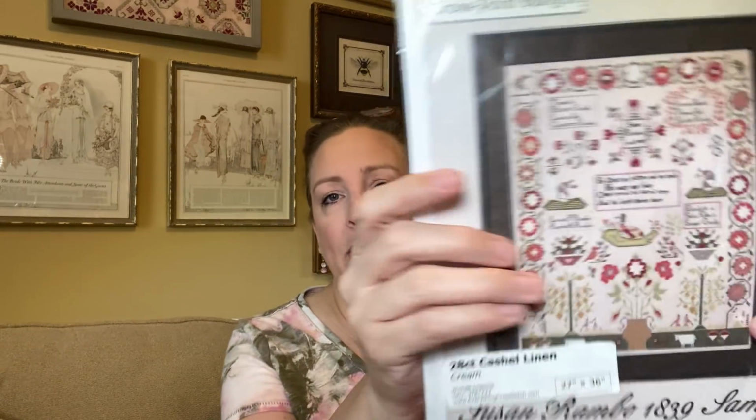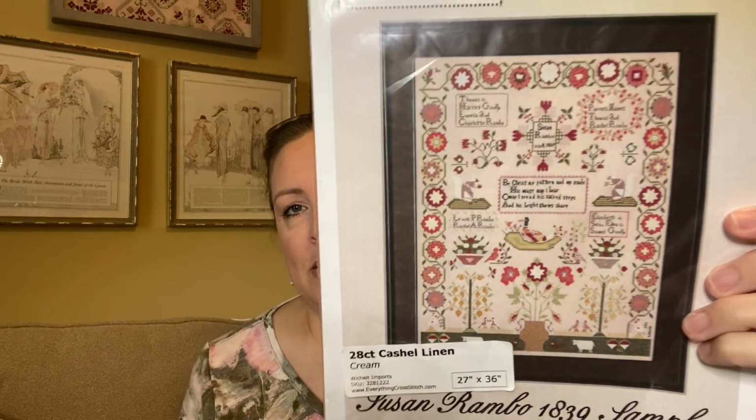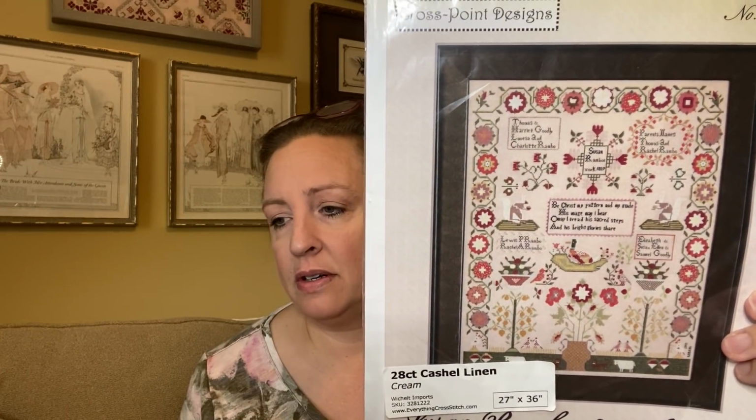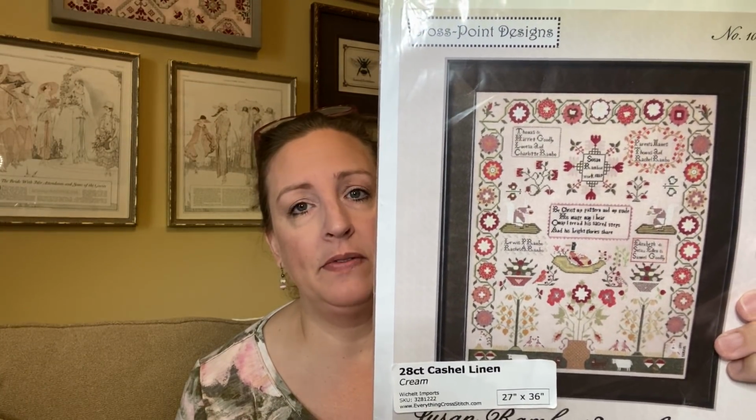So in place of the fall this week, I decided to pick up another one of my WIPs. This one is from last year, and this is Susan Rambo. And actually, I didn't take her cover picture out either. This is Susan Rambo. I started this one at the beginning of last year. Was it last year? No, I started it in 2018, but I started focusing on it at the beginning of last year.